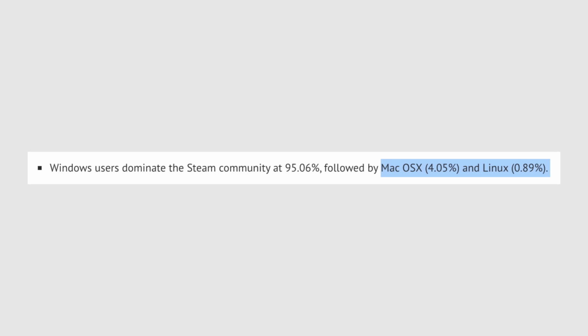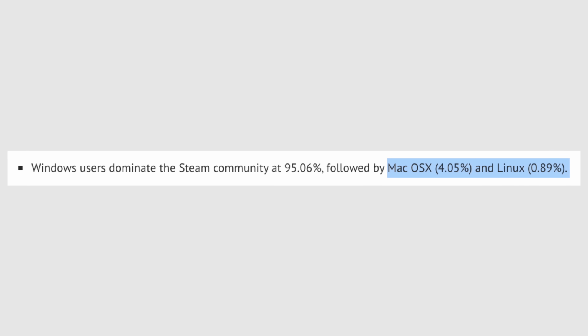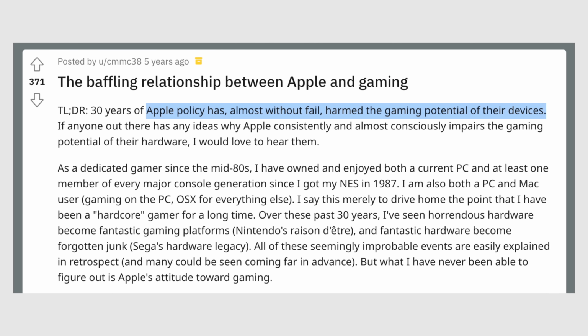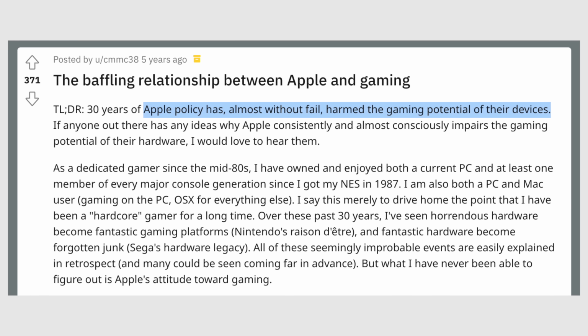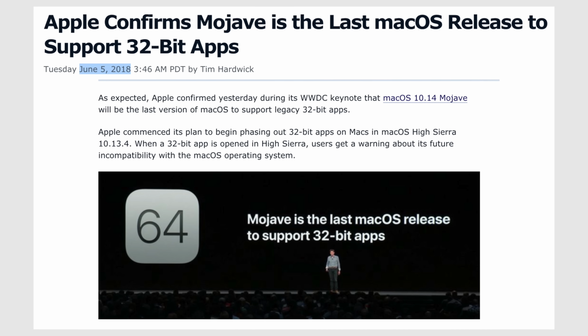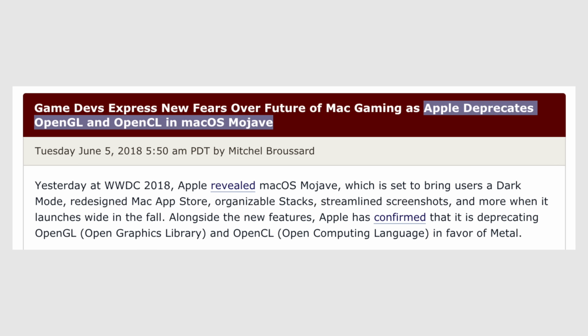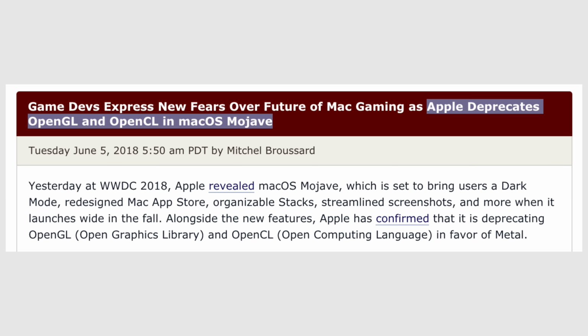This undoubtedly took a lot of development hours to make happen, and unfortunately, today, macOS and Linux only account for 5% and 1% of the gaming market share respectively. And part of the reason is because Apple hasn't really been doing much to help macOS gaming in recent years, like when they completely dropped support for 32-bit apps, and especially when they dropped support for OpenGL, forcing everyone to use Metal.